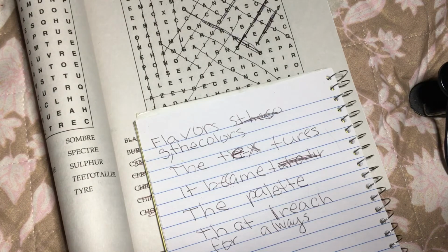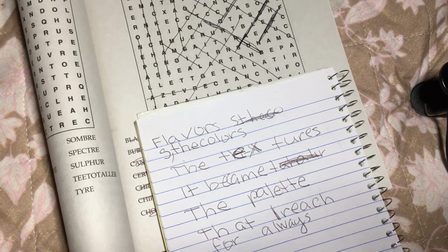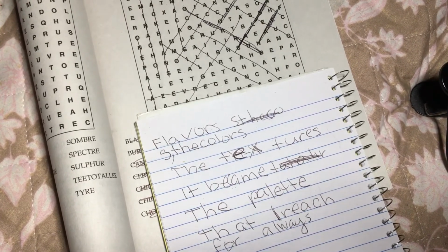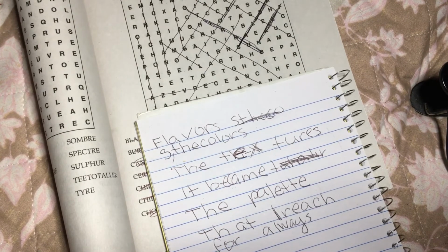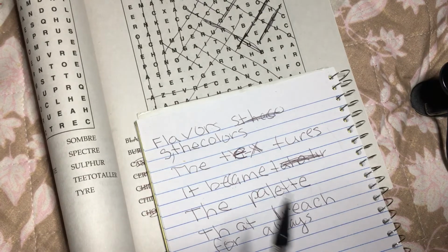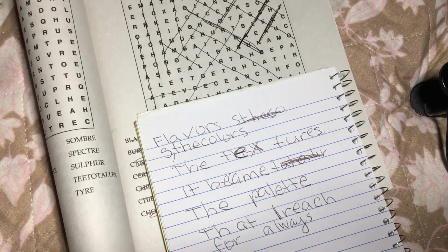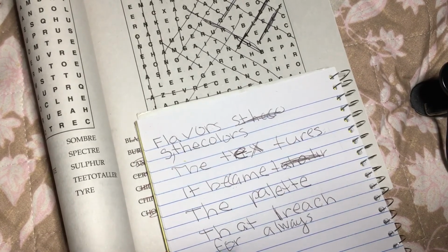Okay, so he fell in love with Southwestern food. The leftover letters will complete a quote explaining celebrity chef Bobby Flay's love of Southwestern food. I fell in love with the flavors, the colors, the textures, period. It became the palette that I reach for always. And there we go.